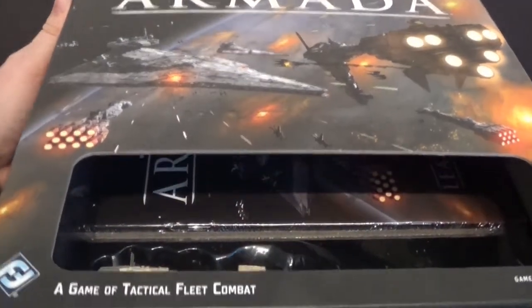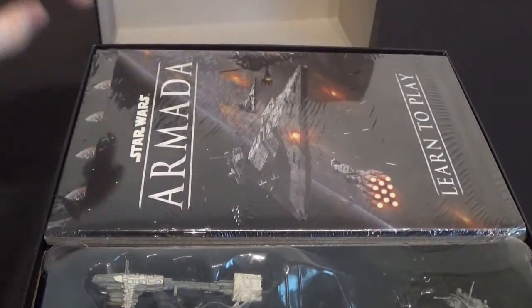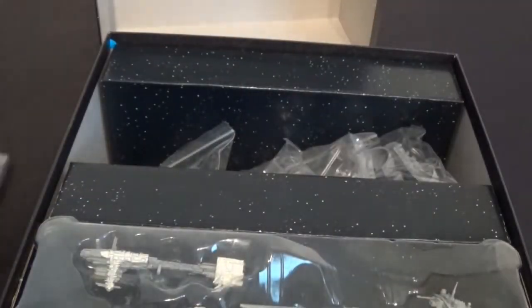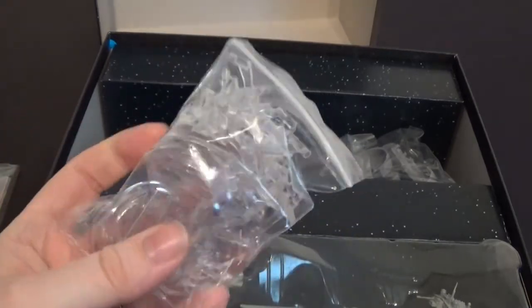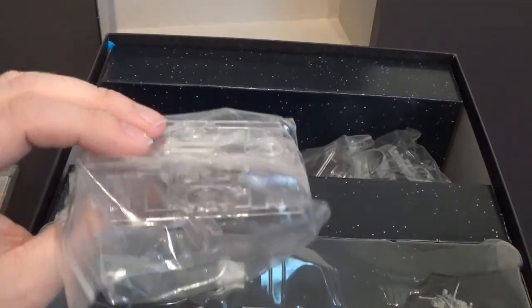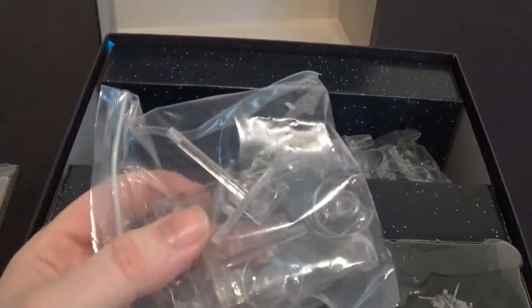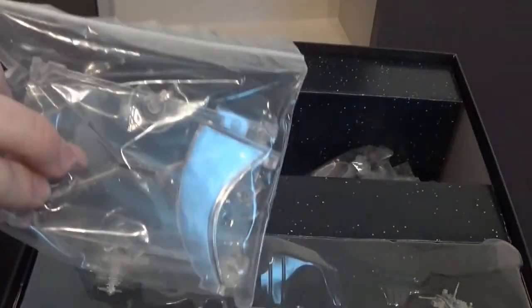And here we go. So first, we have a box with a hole in it. Here we go. We have the Learn to Play book. That's excellent. With a lot of cardboard counters. We shall get all them out for the next part of the video. We have bags of what appears to be flying stands. I presume that's for the fighters. We have bags of bigger flying stands. I imagine they're for the rebels. They seem to have small pegs on them. And a massive flying stand for the Empire.